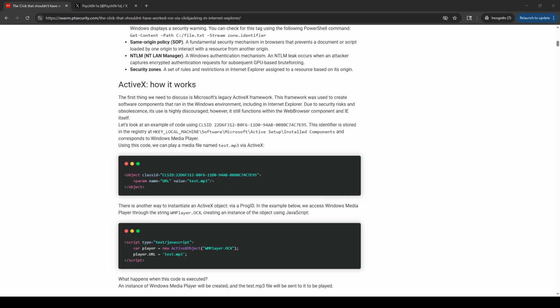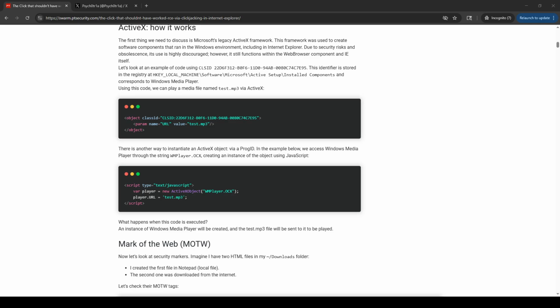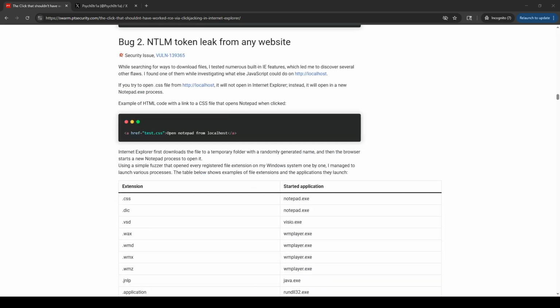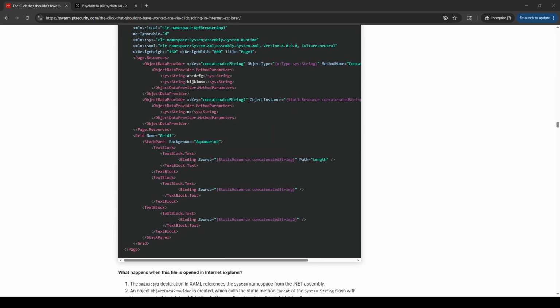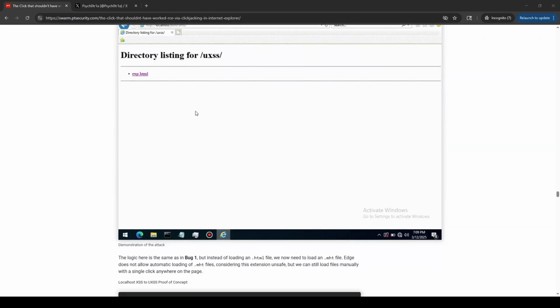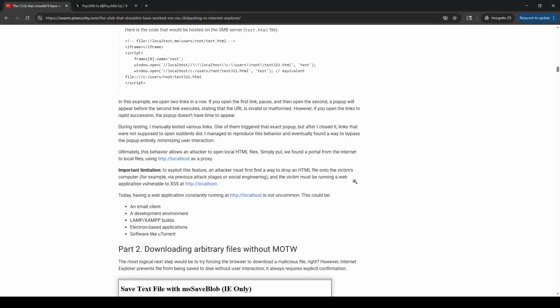Security zones: a set of rules and restrictions in Internet Explorer assigned to a resource based on its origin. ActiveX, how it works. How long of an article is this? It's a lot of pictures. We'll see what we can get through. Here we go.